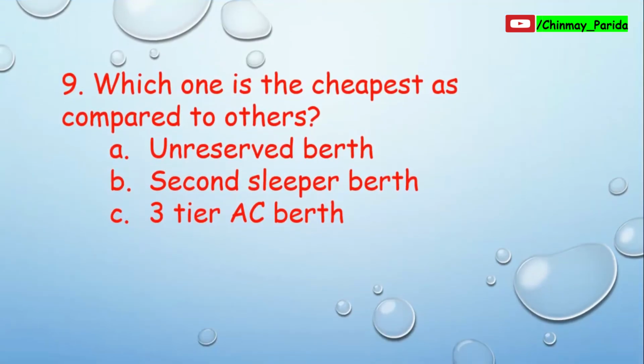Question number 9. Which one is the cheapest as compared to others? So which one is the cheapest? Options are option A, unreserved berth, option B, second sleeper berth, option C, three tier AC berth. Which is the cheapest among these three types of berths?